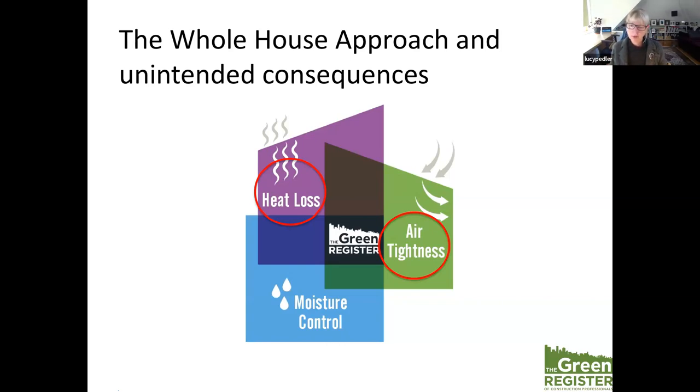But before you did that, some of the uncontrolled cold air that was coming in and making your heating system work harder was actually providing ventilation and keeping moisture control down to a minimum. And we'll see later quite how harmful moisture can be if it's in the wrong place in a building. So this is the whole house approach, looking at everything all together. And when you're doing measures to your own house, think about the building, if you can, as a holistic project.